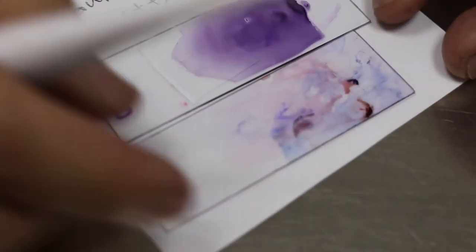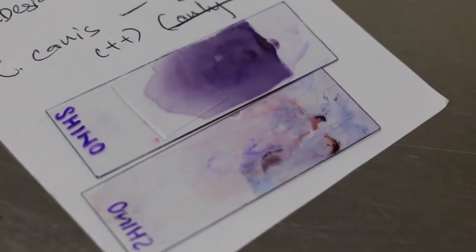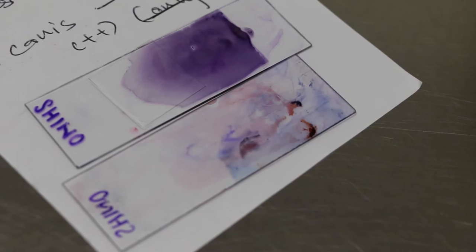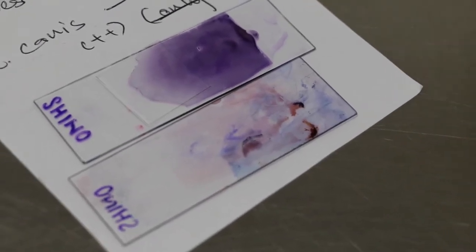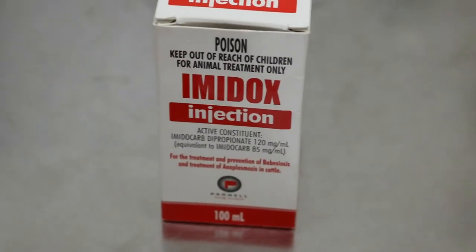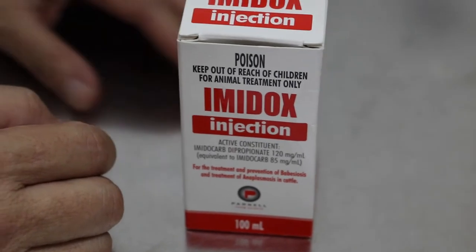So the diagnosis is babesiosis, and also E. canis. This one has got two types of infections in the red blood cell. So there's an injection called Evitox, which is given 2 days out, yesterday and today. And this Evitox is the one which will be against the Babesia. So I will give another one.